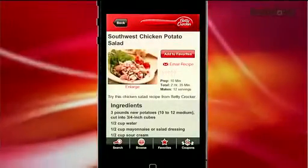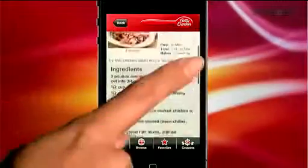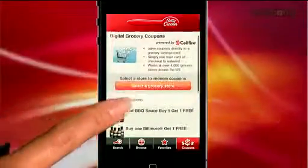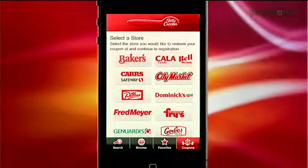Some recipes have photos and some are missing, but the recipe information is all there for you to follow, email, or save to your favorites for later. An extra feature is the coupon area, but this requires a sign up to a third-party source, which doesn't really jive with me. But if you do indeed sign up, you can get coupons by grocery store or by item.